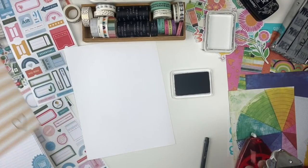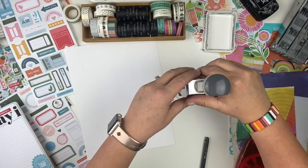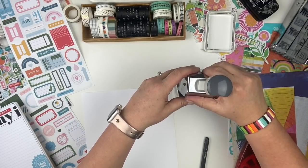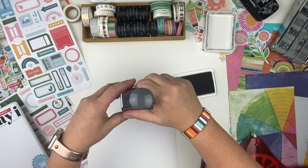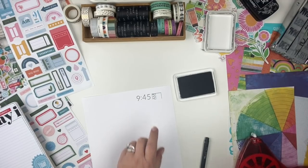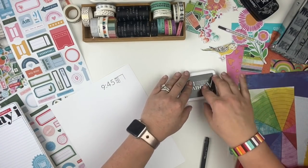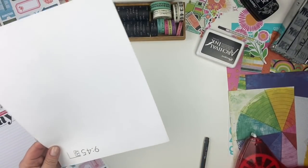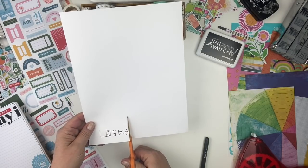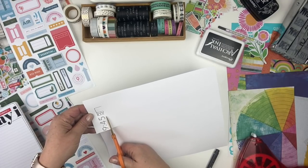All right, so let's do this. Now I'm going to stamp on some white cardstock and see if I like the way it looks. And then I can just cut it out. We'll try that and see. Okay, there we go. So I didn't quite get the bottom, but I think that will work. All right, let's get the lid back on that. We're playing, right? We'll see. Maybe we decide we don't like it.